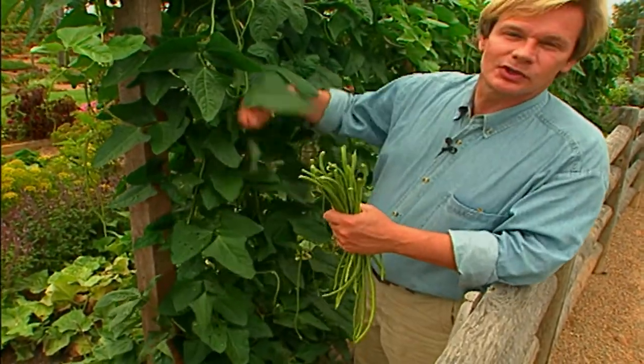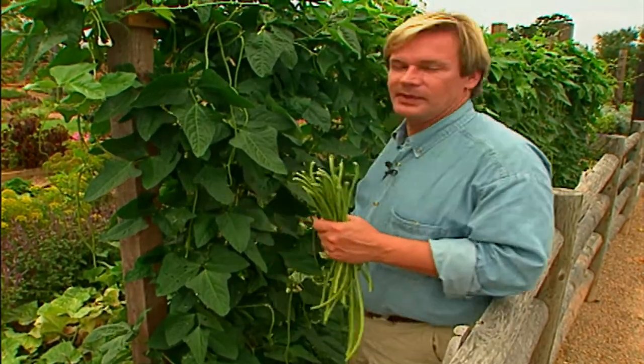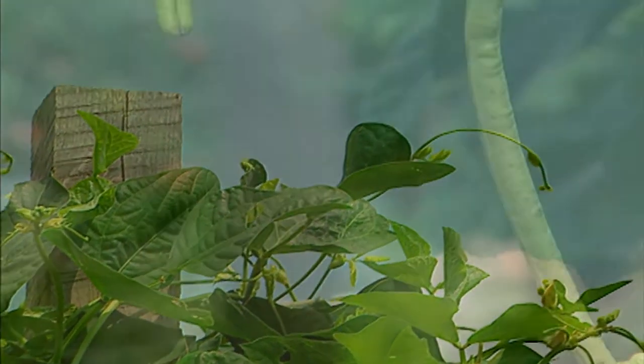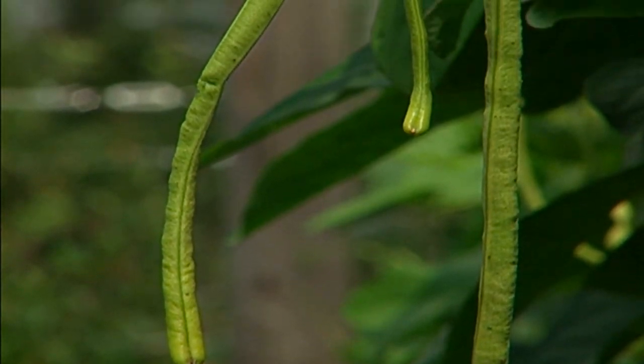And between, I just took some ordinary twine, just garden twine, went up and down in a zigzag pattern, and that's what the little tendrils attached to, and they grew straight up in a matter of about 3 weeks. These will produce these gorgeous beans all summer long.